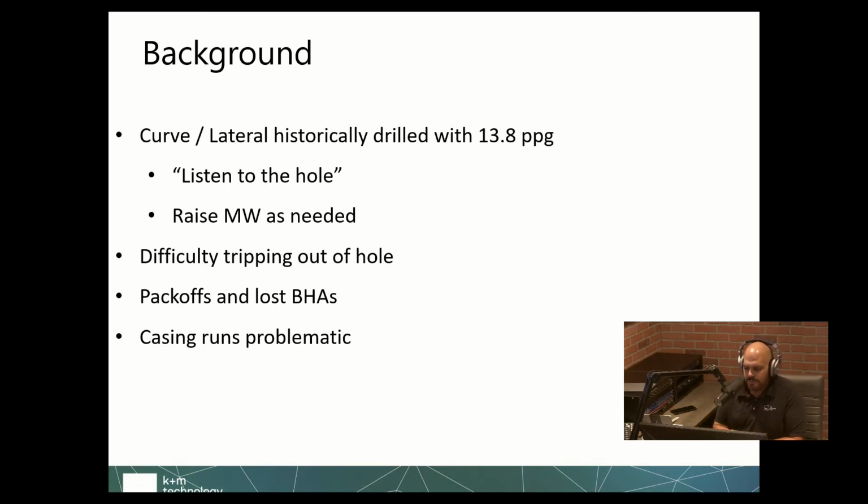So it's something that's very common. A lot of people run lower mud weight and react. But if you have a history of having to raise the mud weight, then you're much better off just starting off with a higher mud weight to start with.